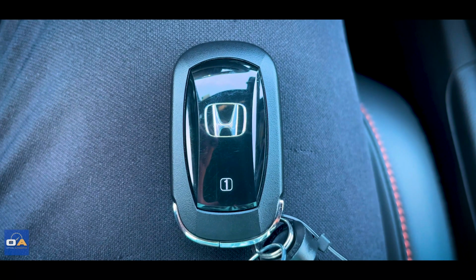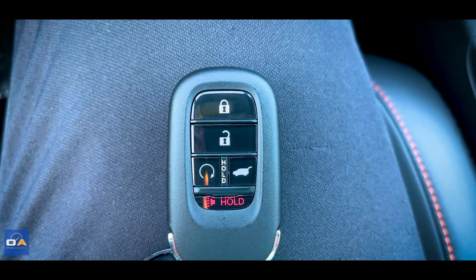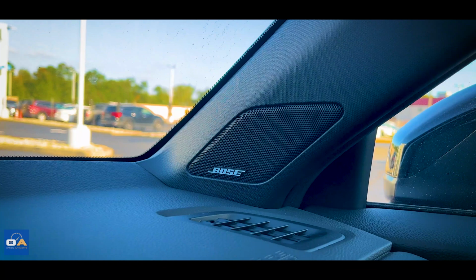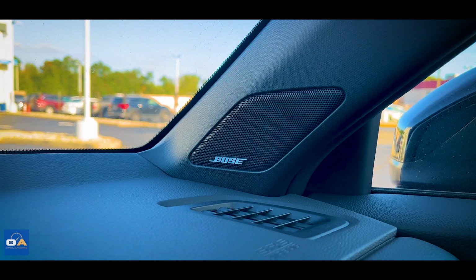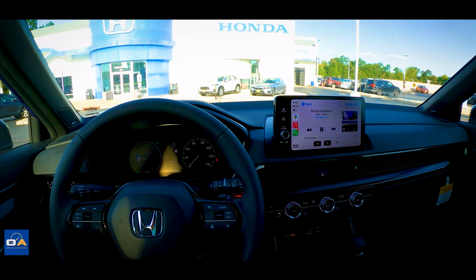Safety features include adaptive cruise control, collision mitigation braking system, lane keep assist system, road departure mitigation, and traffic jam assist. This CR-V is equipped with a 12-speaker Bose premium audio system. Let's take a quick listen.